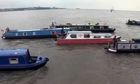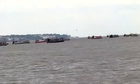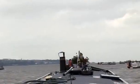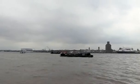We've just come out of Canning Half-Tide Lock, one behind us, and we're now out on the Mersey River. The tide is still slightly coming in. This up and down business we're feeling makes canal boaters very nervous, because on the canals there's no motion whatsoever.